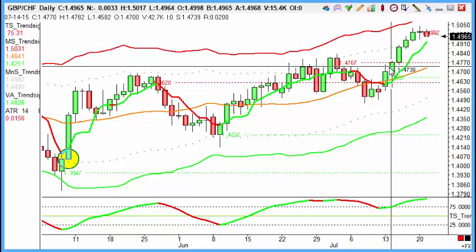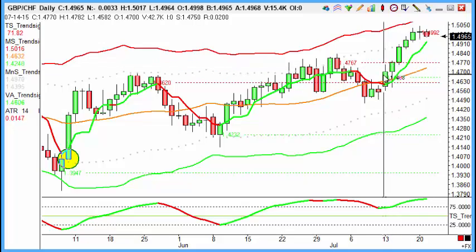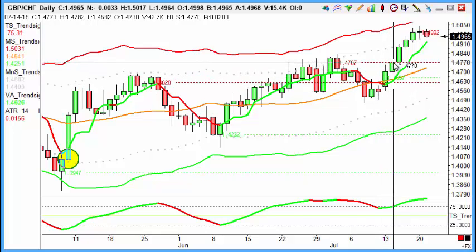Looking through also to sterling Swiss, another great example of a continuation trade there. We have the longer term charts in uptrends and just resuming as that indicator turned from red to green. There's our entry point here at 147.70, and you can see the market now some 200 points higher. Again, a great move on sterling Swiss and some extra profits for traditional users.